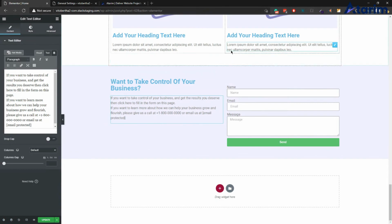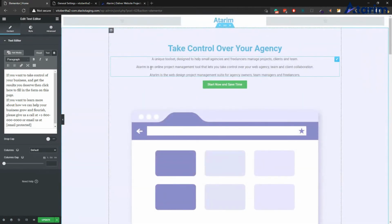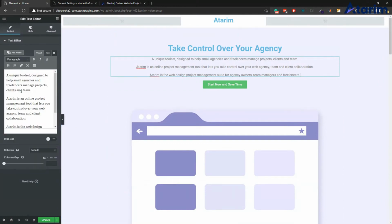So I'm gonna use, instead of this, I'm just gonna take one of those items. Atarim is an online, Atarim is the web design project system suite of. No, it actually doesn't fit. So now I need to just choose one from here, and I'm done.